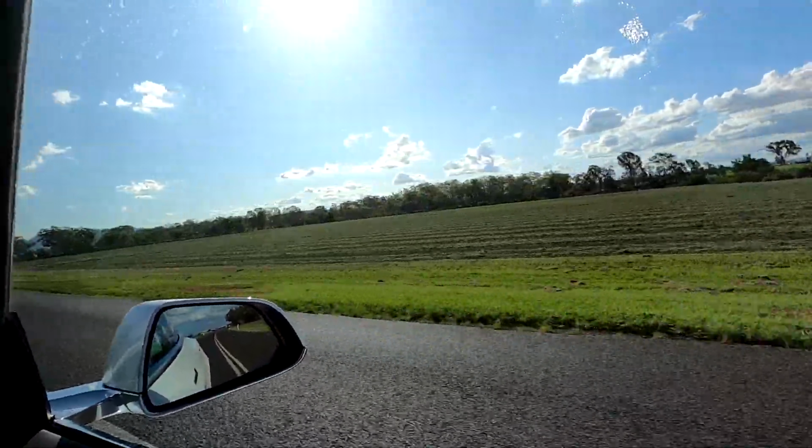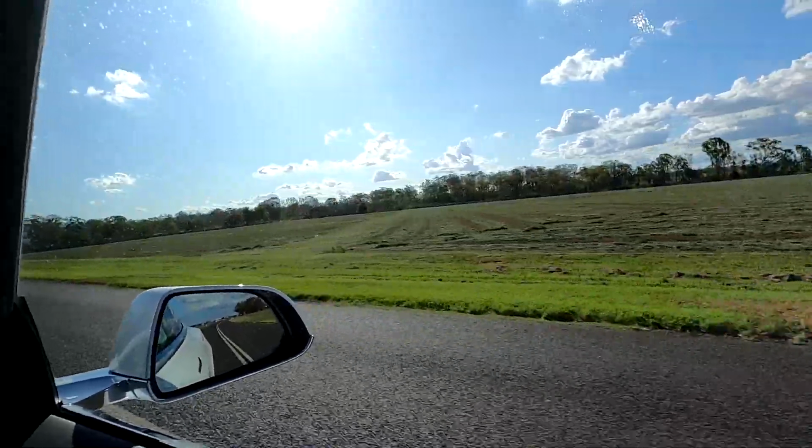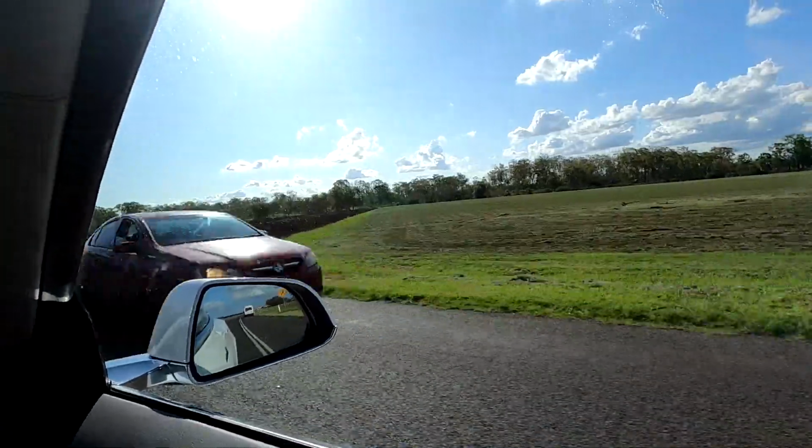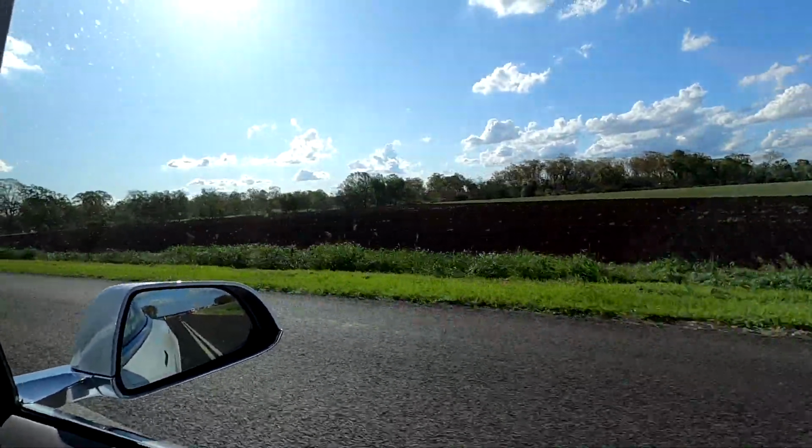Hey, look how green everything is now. Had some good rain the last couple of weeks, and brown has turned into green. It looks so much better, right?